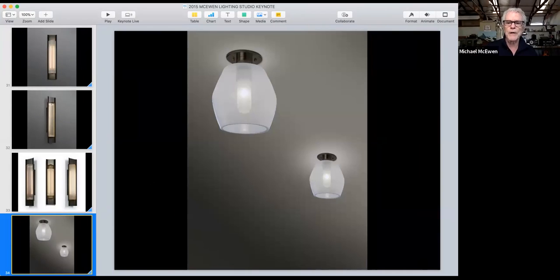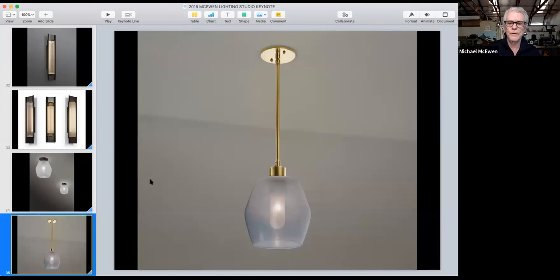This is our mirror surface mount. It's kind of my take on a Danish modern fixture. And its companion pendant. So this is also an opaline glass. We call it quicksilver. It's an opaline gray color. It's quite beautiful.